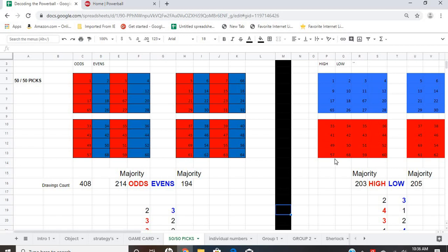Okay, so what you're looking at here is what I call the 50-50 picks. So again, there are 5 white winning Powerball numbers. So there has to be a majority of either odd numbers or even numbers, or numbers to the high side or numbers to the low side. So I like to keep track of that and try to correctly guess what the majority will be for the upcoming drawing. Okay, so I'm just going to update this here.